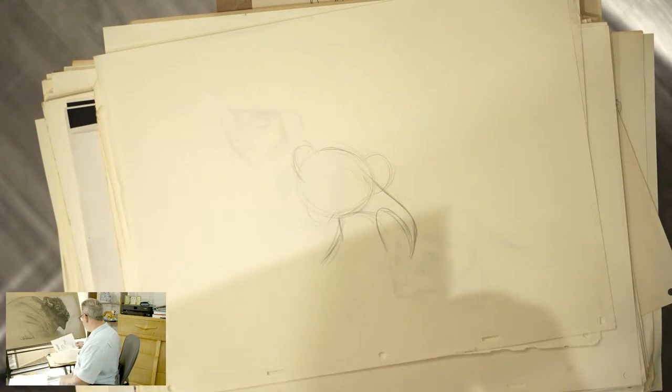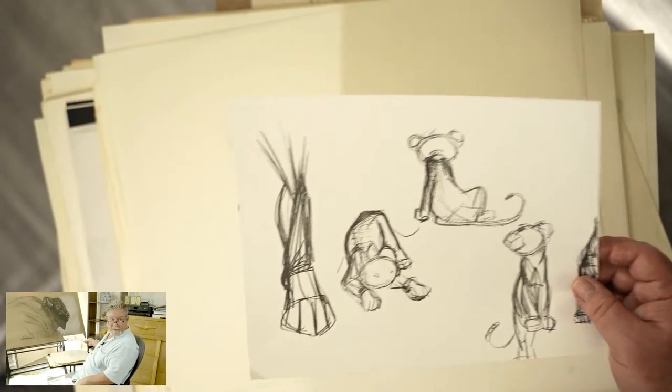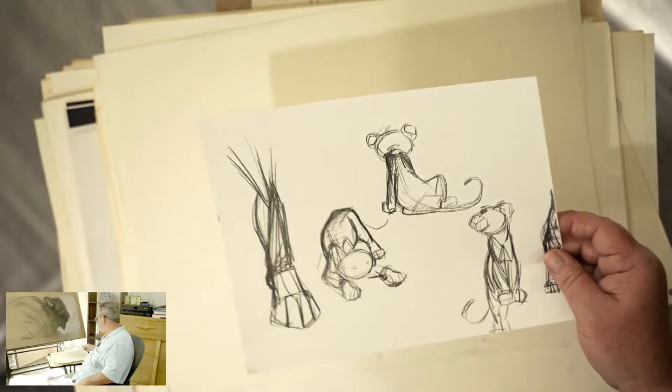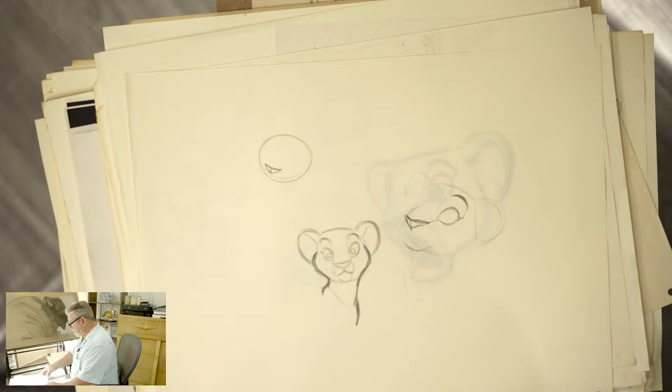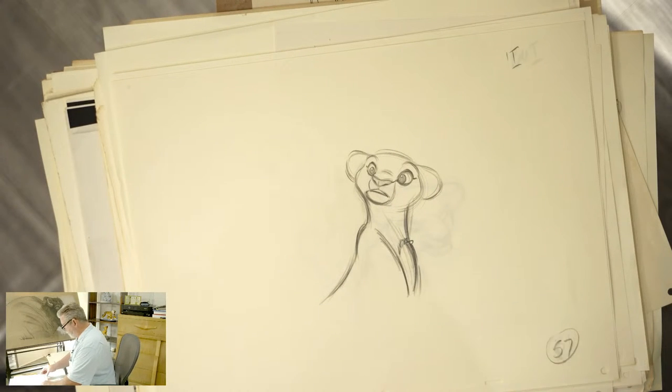Here's some, even though they're cartoons, little anatomy sketches that we did to understand what's going on underneath the skin on our characters. It's all about believability, right? And so you want that anatomy. You want to think about your characters having skin and muscle and bone and everything else under their skin. Another character sketch from animation.